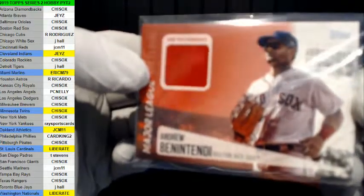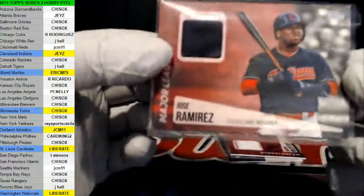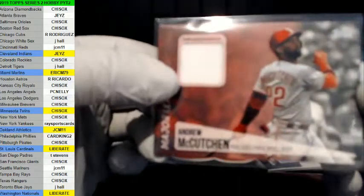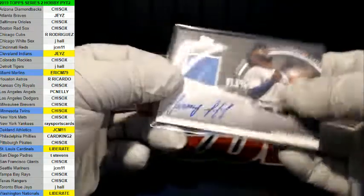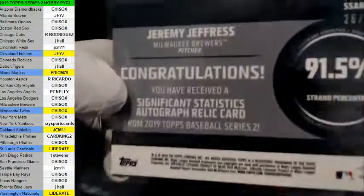Andrew Benintendi, Benintendi for the Red Sox. I don't know why I can't say that name right now. Cleveland Indians, Jose Ramirez. And then we have an Andrew McCutchen for the Phillies. Autos. We have a relic auto of Jeremy Jeffress for the Brew Crew, and that is out of 50.